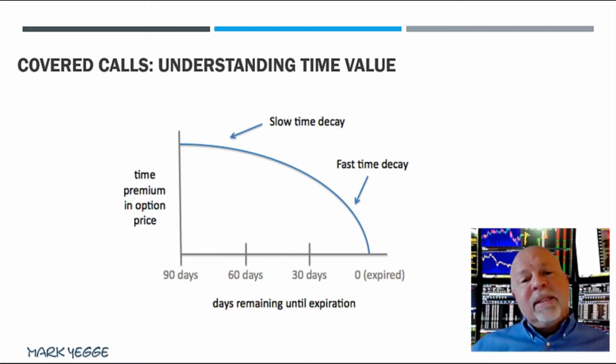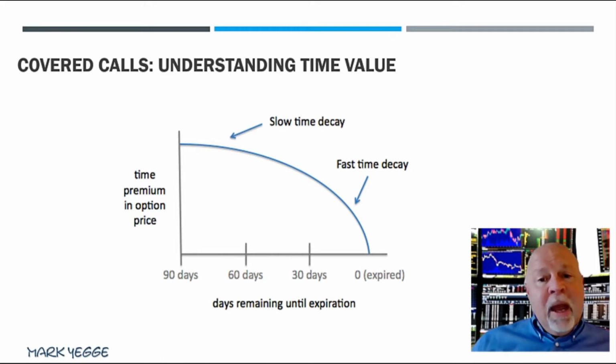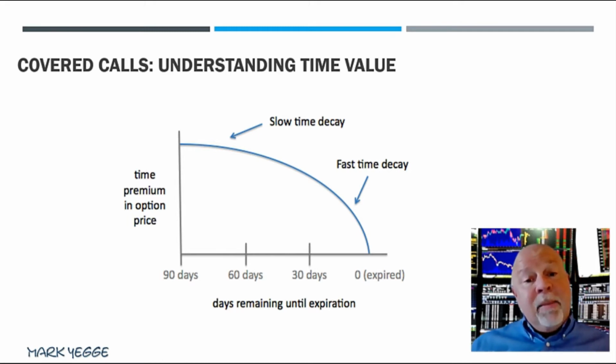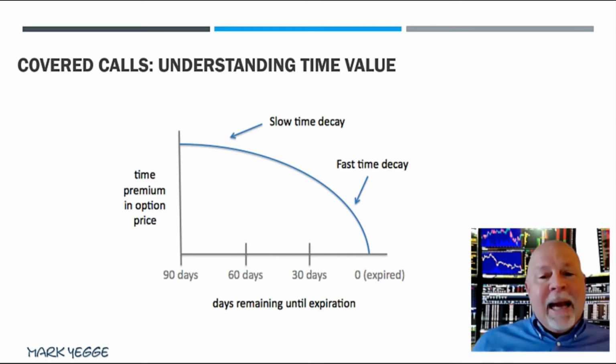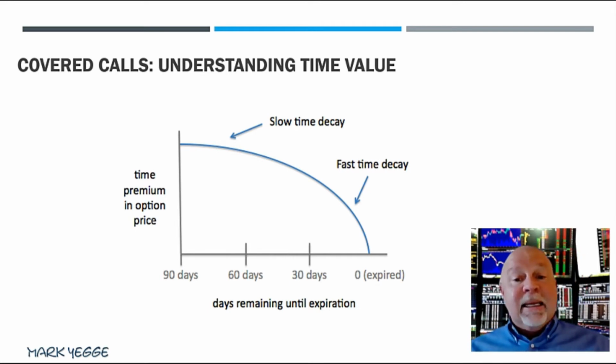So looking at this chart here on your screen, you're going to see the time premium on the left side of the screen with a lot of time is fine. But as time moves forward along the bottom axis, you go from 90 to 60 to 30 days until it expires. You see how it accelerates, that time decay accelerates.